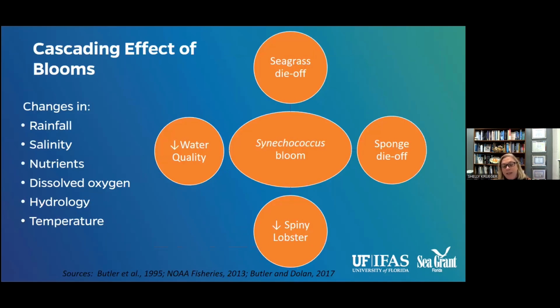So unfortunately, the losses of sponges cause a negative effect on the other species in Florida Bay. As you can see in this figure, an increase in the Synechococcus cyanobacteria leads to a decline in seagrasses and sponges, which in turn causes declines in water quality and the number of fish and crustaceans that live there. And this can really lead to a vicious cycle where recovery is difficult, because as you have the seagrass die off, you have the contribution of more turbidity and more nutrients, and this in turn can stimulate more of these algal blooms.